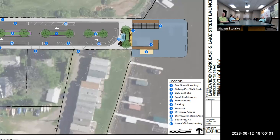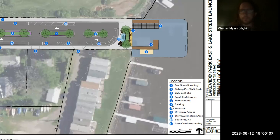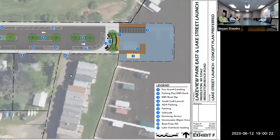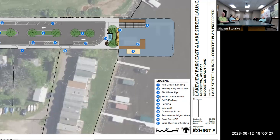So you park your car, offload your craft, and then move the car to a parking space. It's not labeled as parking, and they do have other areas that appear to be parking. Yeah, it's just to stop the car, unload your craft, get it to the water, and then move your car to a parking spot somewhere. So all I noticed was we've got the use of the word boat and the use of the word small craft. Just change it to small craft. Right, so something's inconsistent.